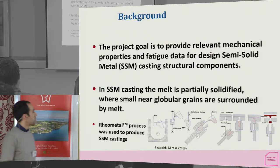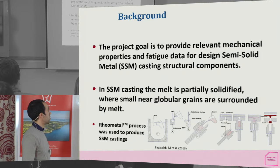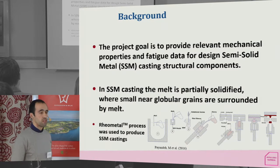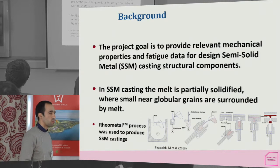So, the goal of the project is to provide mechanical and fatigue properties for designing semi-solid casting components. There is not much literature about fatigue properties of this type of castings. So there is a great need for fatigue and mechanical properties in order to apply them in the design of these components and also for numerical simulation of these components.